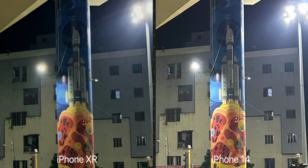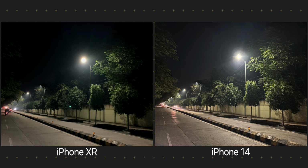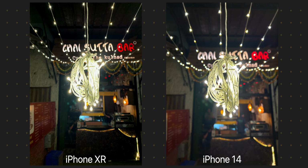the iPhone 14. So indoor and nighttime shots is where you see the biggest difference between these two phones, and if you take most of your images in these lighting conditions, and if you are upgrading from the iPhone XR to 14, you are in for a treat.